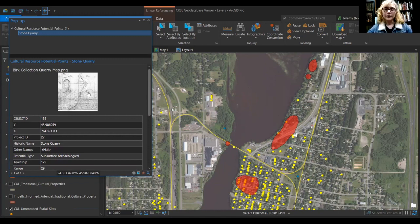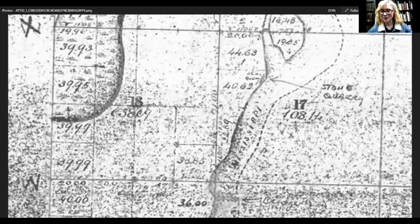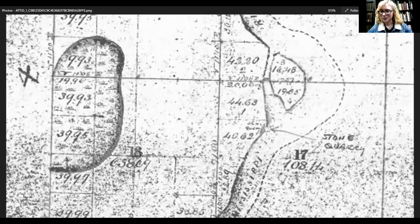So even when you have the information attached, you can open it up. So I'm just going to open up this map that he made. And then we can pop the screen sharing over to that. It's a little rough because it's been clearly scanned multiple times over. But you see he points to Stone Quarry. And then go back to the map view.